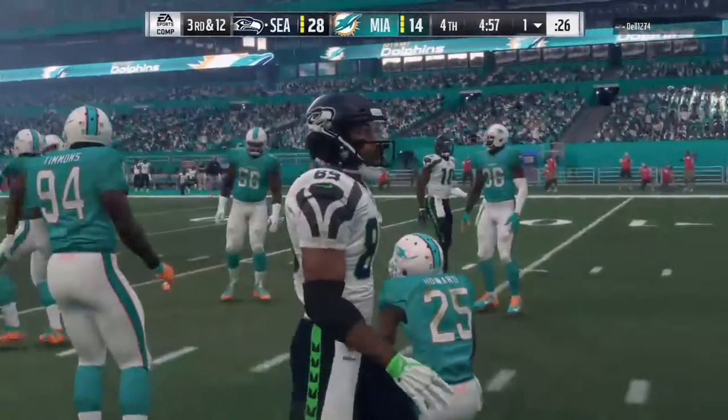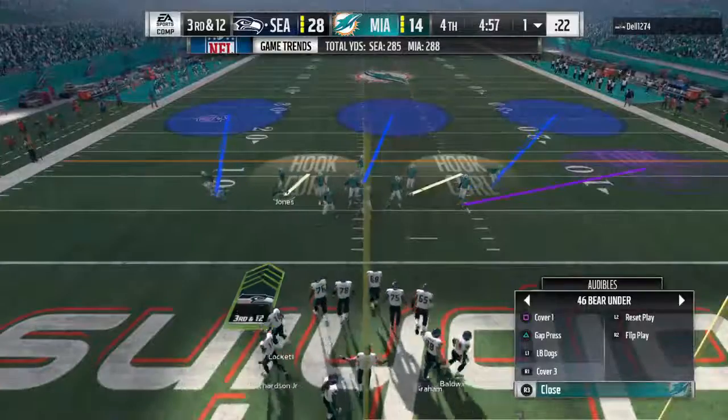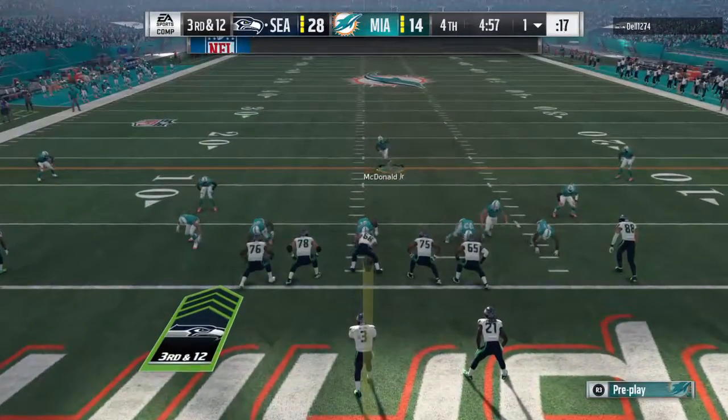Yeah, but had his hands on it for a second. Would have been a tough catch, though. Falls incomplete. Facing the prospect of a punt from their own end zone, they need some cushion. Let's see what they can do on third down.